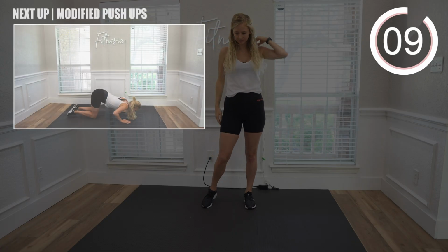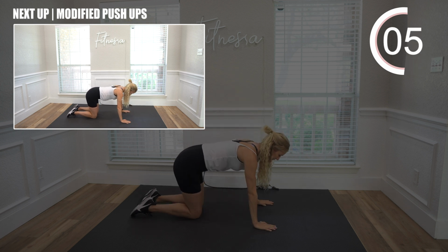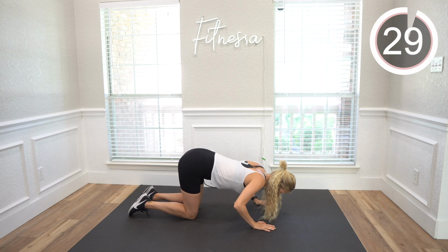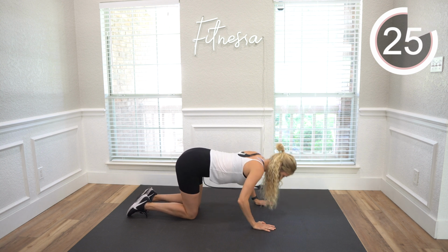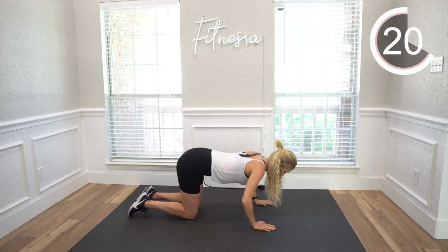The next exercise is a modified push-up. So I'm really modifying mine. You can modify depending on your skill level, but I'm starting on all fours. So you slowly lower into a push-up position, trying to keep your arms close to your body rather than going out to the sides. Make sure to really engage your core and not let your back arch down.